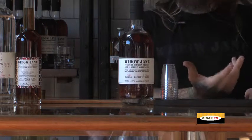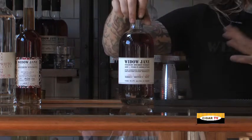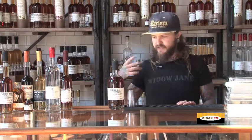The grain bill on this is gonna have a good amount of rye in there. In order to be considered bourbon, it has to be at least 51% corn, but beyond that, you can add any ingredient you want to. For this, it's 75% corn, 21% rye, 4% malted barley. So with that 21% rye to back up that 75% corn, it really makes for a super rich, well-balanced bourbon.